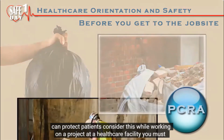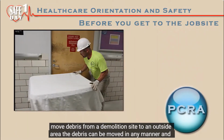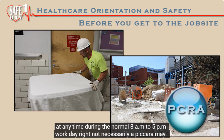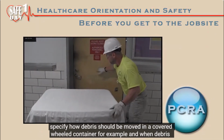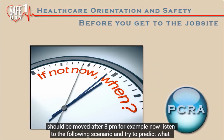Consider this. While working on a project at a healthcare facility, you must move debris from a demolition site to an outside area. The debris can be moved in any manner and at any time during the normal 8 a.m. to 5 p.m. workday, right? Not necessarily. A PICRA may specify how debris should be moved in a covered wheeled container, for example, and when debris should be moved. After 8 p.m., for example.